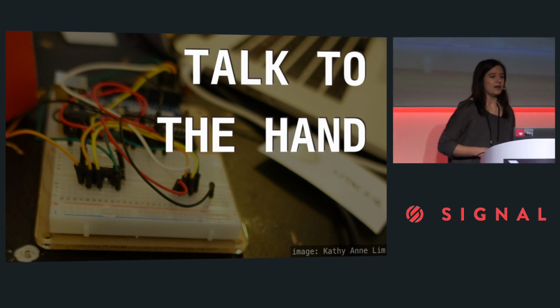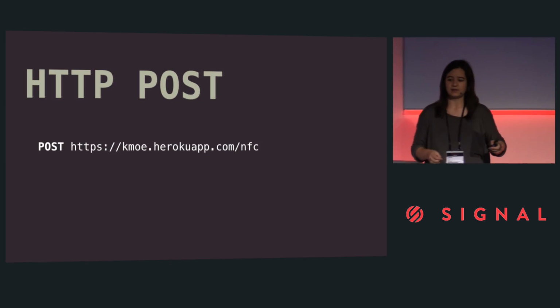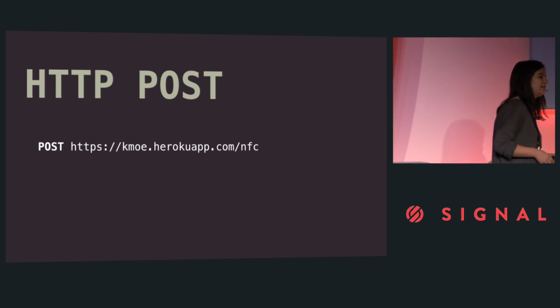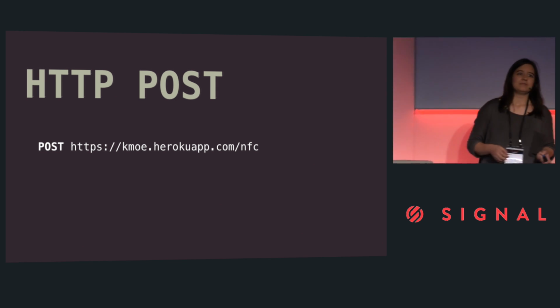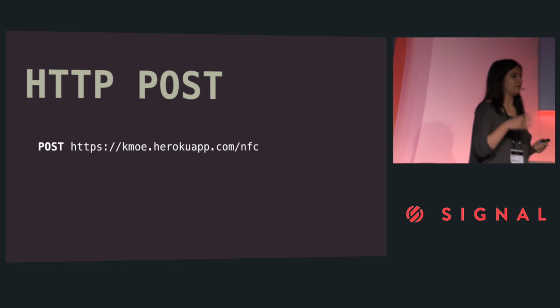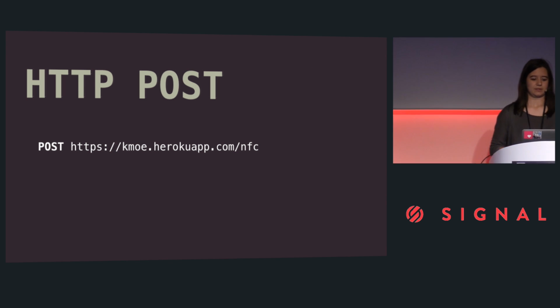But for the moment, any of you who've opened curl or Postman, I just want you to note down this URL, https://kmo.herokuapp.com/nfc. So later, maybe you should hit this URL, send a post request to it. All you'll need to do is just send some raw data in the body, no JSON or anything.